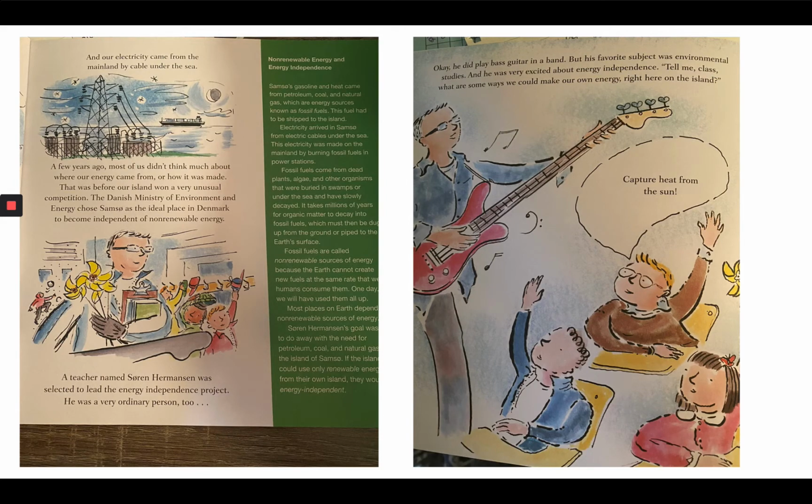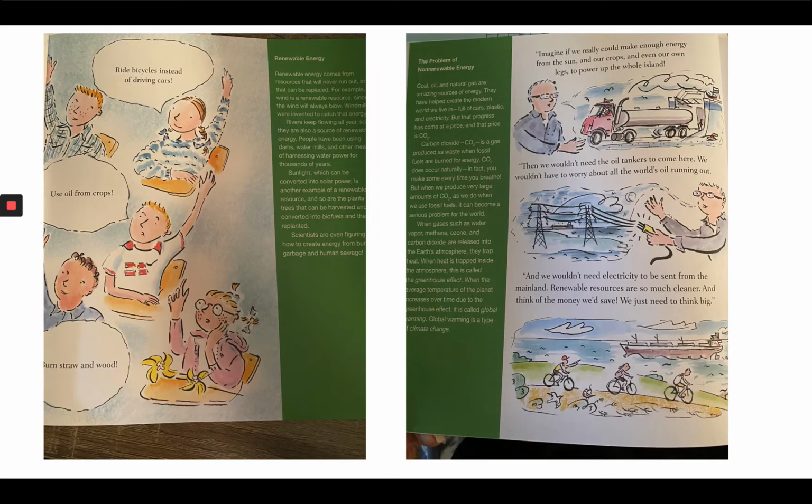the island? Capture heat from the sun? Ride bicycles instead of driving cars? Use oil from crops? Burn straw and wood? So it sounds like our problem might be that we're trying to make this island become energy independent.